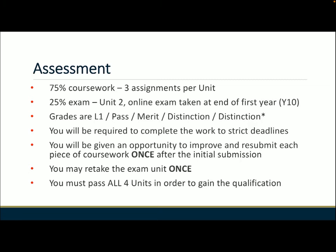They're approximately equal to about 8.5, 7, 5.5, 4 and 2, but the grading is slightly complicated, so I won't dwell too much on that. We can always provide a lot more information nearer the time.